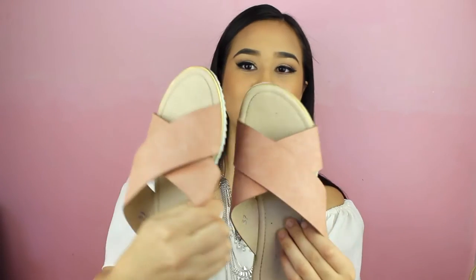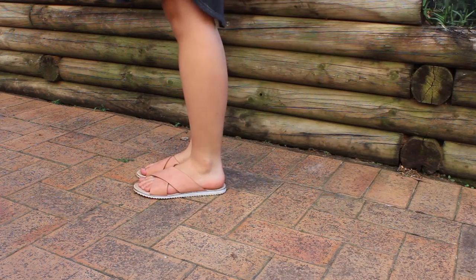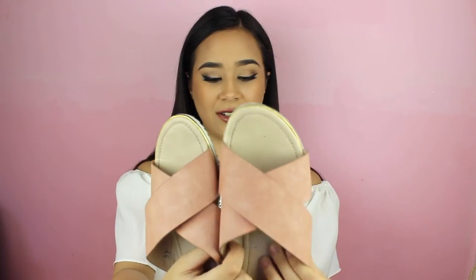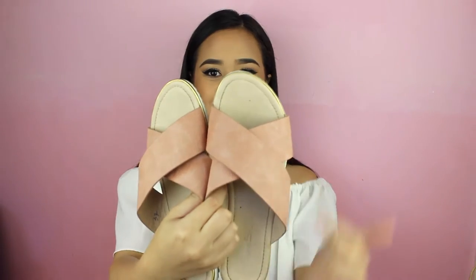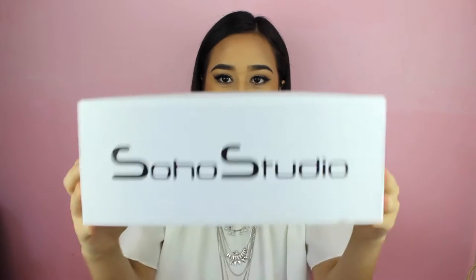And so they look like these. I don't want to show you the bottom because it's gross. They have little gold detailing around the perimeter. And it's kind of a dusty rose pink color. And these are from Soho Studio.